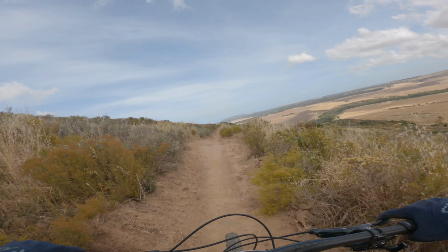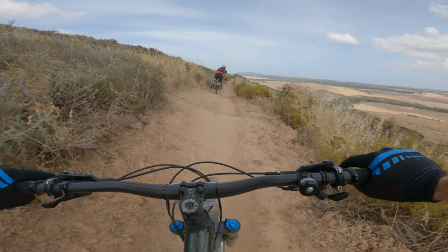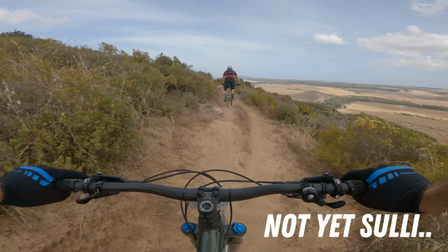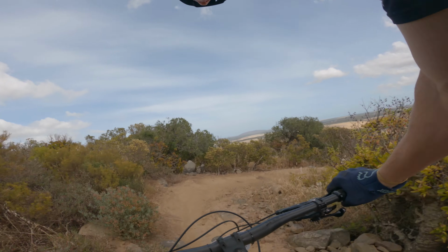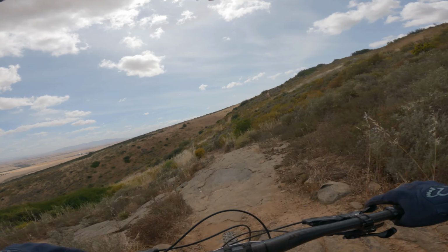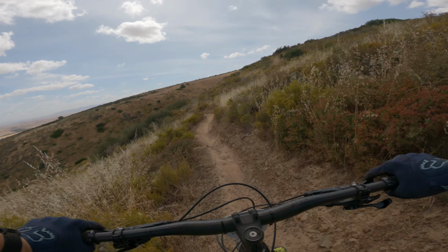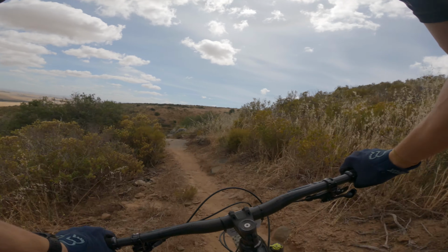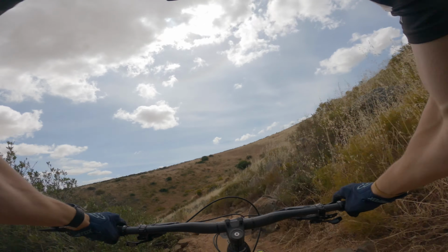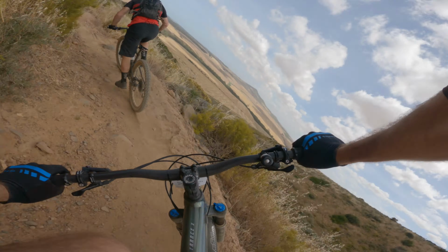Pump it, keep it smooth in the rocks there. Oh, J-Dogg's infamous corner duck. Sure they clip that in. Everything on this trail is like, you can see what you're riding as you're riding it. Probably the fastest technical section here. Tidy in the rocks. You don't have to jump this, but it is pretty fun. Good. Oh, okay, straight up.